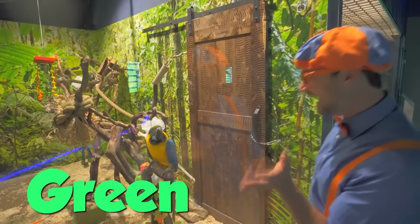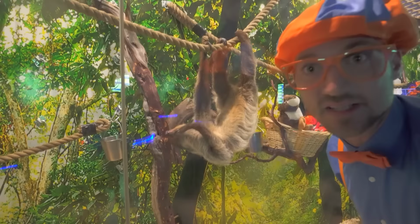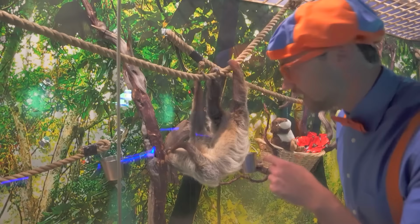Hey! Hey, there's another animal right over here I want to show you. Come on. Whoa, look. Look at this animal. It's moving really slow. Do you know what animal this is? Yeah, this is a sloth. Let's act like a sloth together.